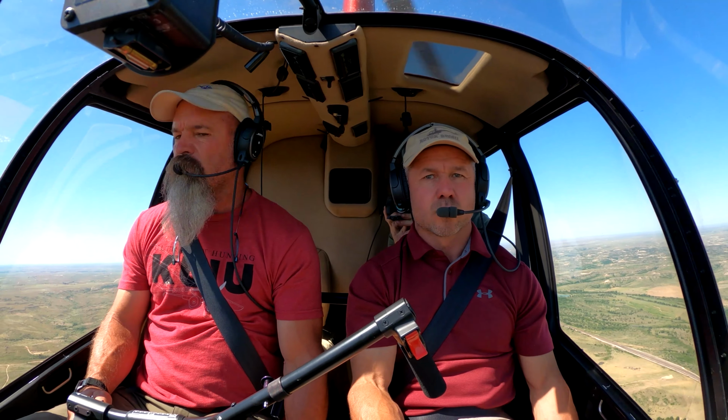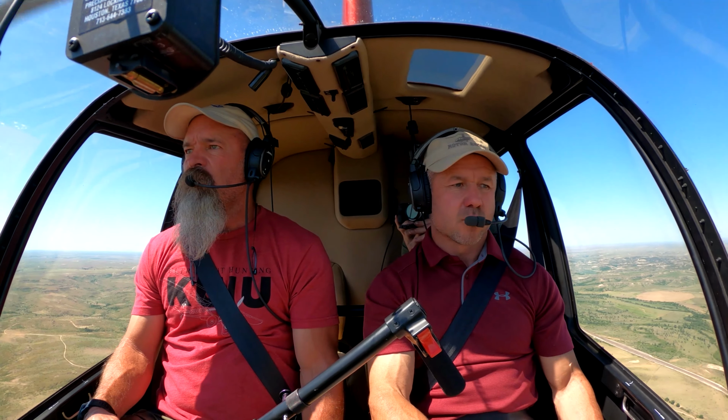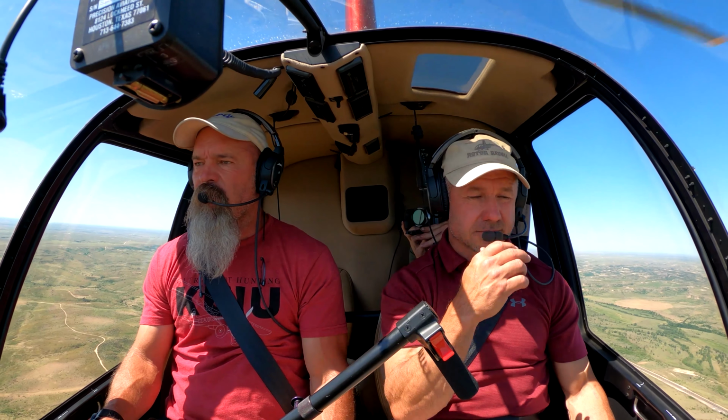Okay, I'm just south of Mendota Road, about to follow the railroad tracks up to the airport. Yeah, we are about 2 miles straight out of 22 to the southwest.